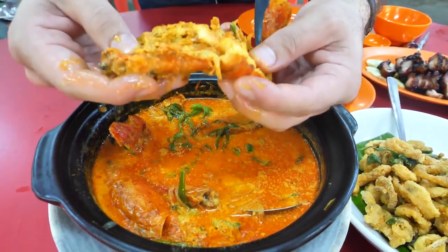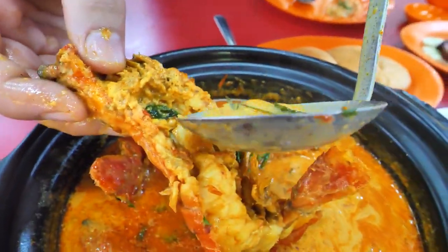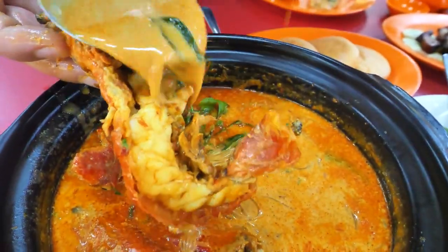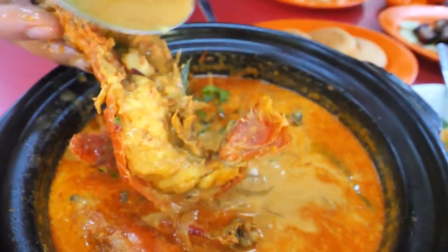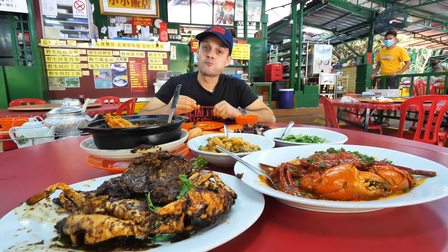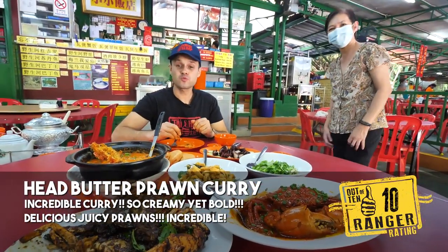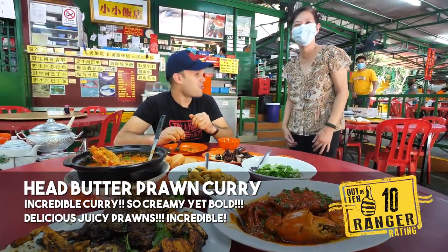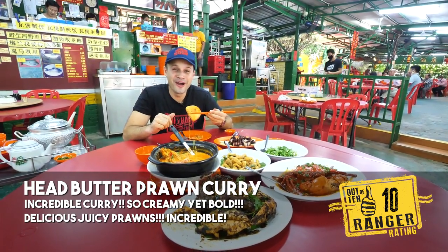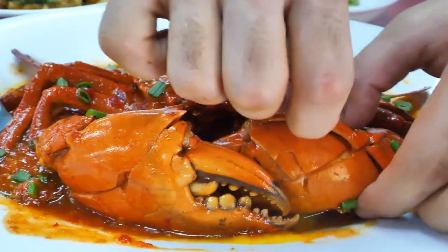And next up, look at this. Let's try a beautiful curry prawn. And look, guys, the head butter actually melted into this curry. Let's just get a good first bite here. Let's try it out. Oh, wow. How true. And I think we found one of the best places for curry prawn and black pepper crab in the world.